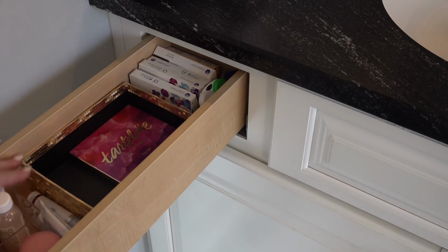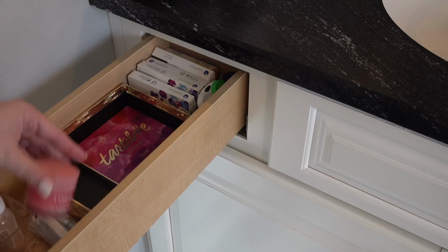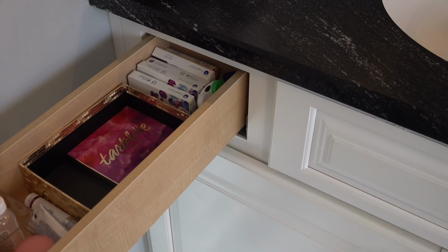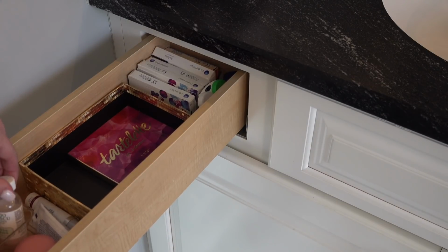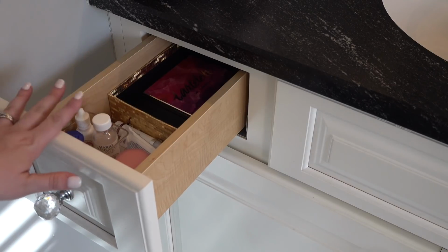Got my extra contacts back there, and then just some other little stuff that I use every day, like my Laneige lip sleeping mask, my contact case, re-wetting drops for my contacts, care for if you have a breakout. So I love this drawer. This is very new having this stuff in here, but I like it.